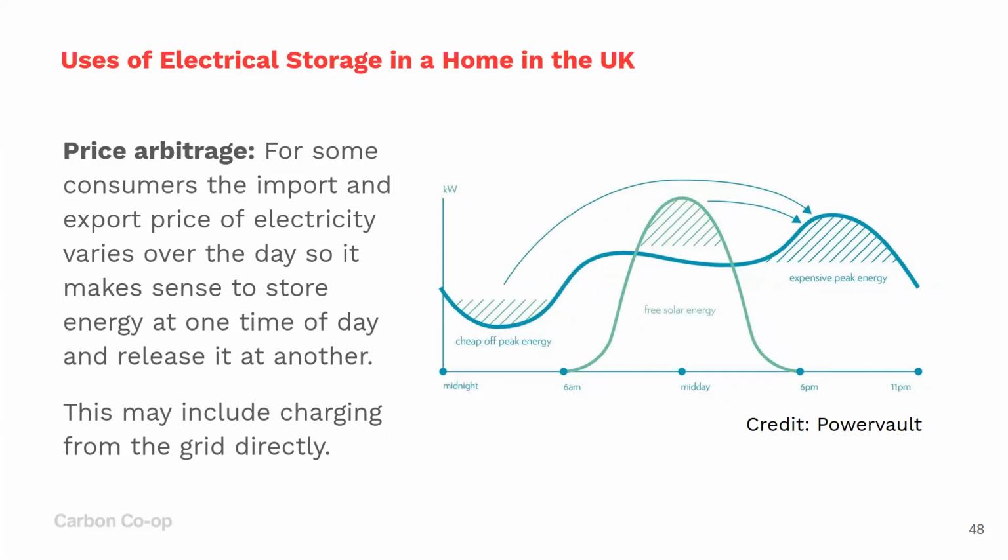Second use is price arbitrage. So this is what systems are now being developed to deal with the dynamic tariffs. So you can charge up your battery from off-peak, so Economy 7, or from Agile tariffs. When prices go negative, you can fill yourself or gorge on cheap energy or free energy, and then you can actually release it back to the system. So you can gain some income from that. That's difficult to achieve at the moment. Again, we'll see what happens in the future. That may change. That will be a game changer to the economics of domestic batteries.